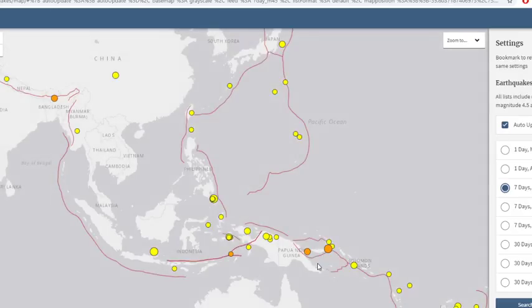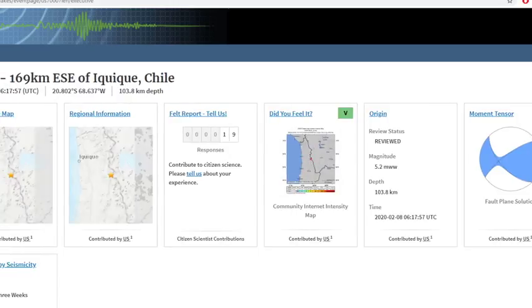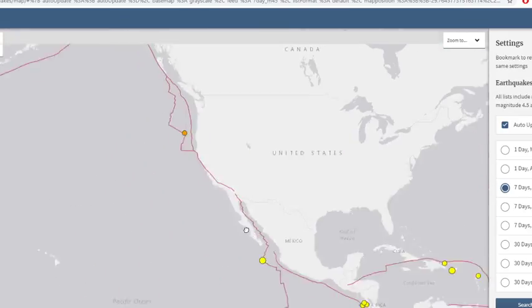There was a quake in South America that I believe was thrust. This one here. Sorry, this one I was looking for. This is the one I was looking at. Strike slip, as you can see. Strike slip faulting. You can see the motion here. But look at the depth. 103.8 kilometers. Even in a subduction zone, you could actually have strike slip faults too.